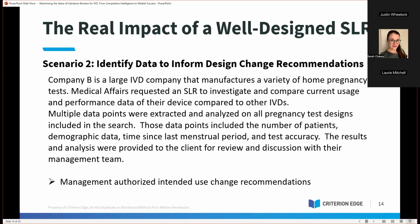So the next company we worked with was actually a manufacturer of home pregnancy tests. And in this case, there is a huge market, so we knew going into it that we were going to be looking at a pretty large volume of literature. Their concern, though, they were enlisting us to help them understand which of their devices were the most in need in the market itself. Where is there the biggest need for their family of devices?